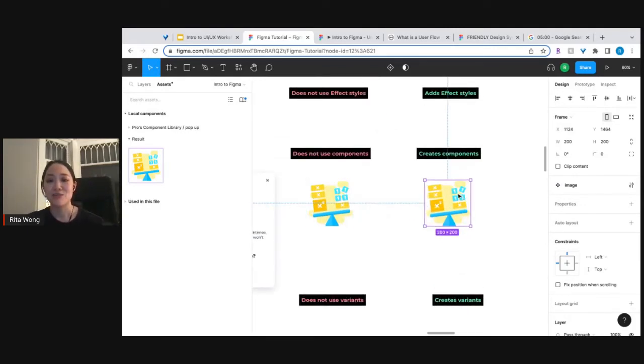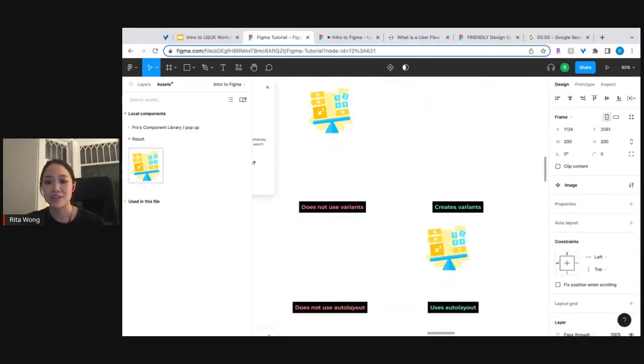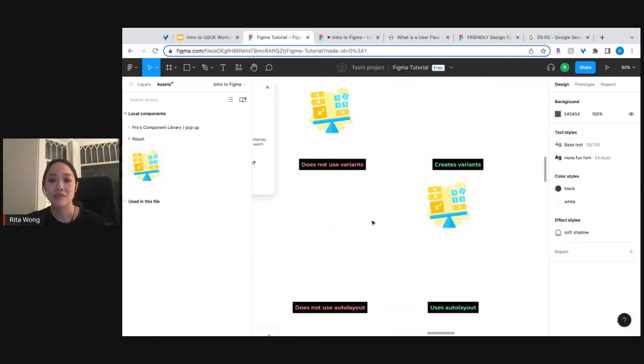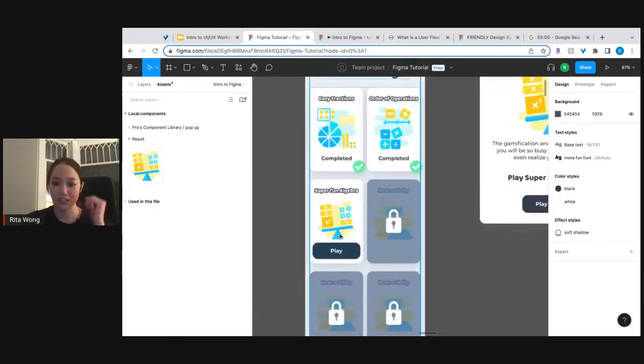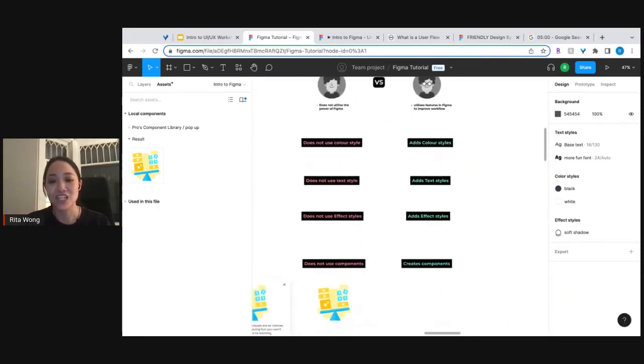I'm going to take that one step further. I'm going to create a variant. So I'm going to go back to my original mock-up here to show you guys what I did with this illustration. My vision is that with every different math activity, I wanted a different illustration. But in my mock-up, I don't want to keep repeating the same illustration. I want to make sure I can show that variation.